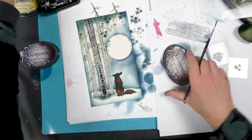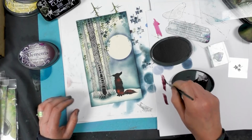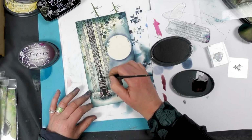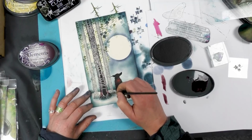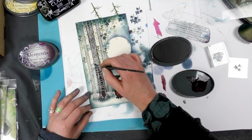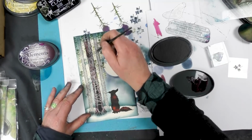Let's try henna actually. Just want something more for the trees. There we go. And I'm just going to colour parts of the tree in now, just to give it that sort of three-dimensional feel. And as I've said before, the VersaFine is an oil-based ink, so it will just repel the water, which means it won't budge, which is perfect for what we're doing here today.